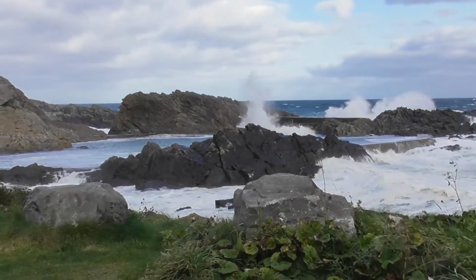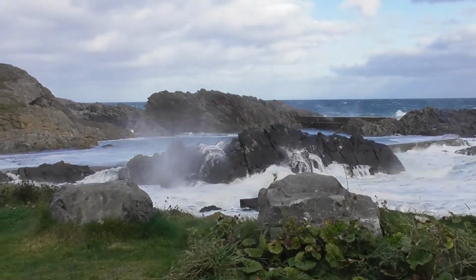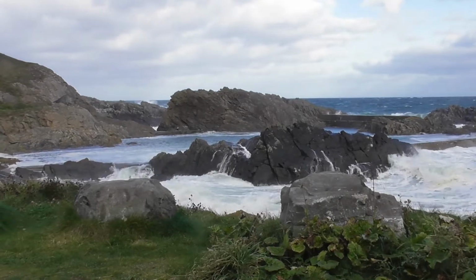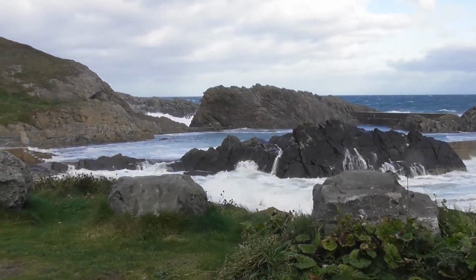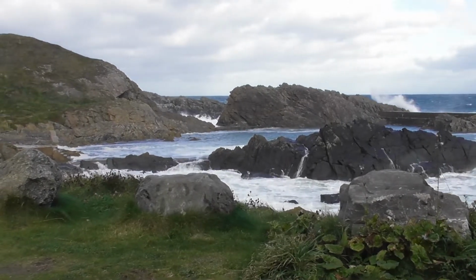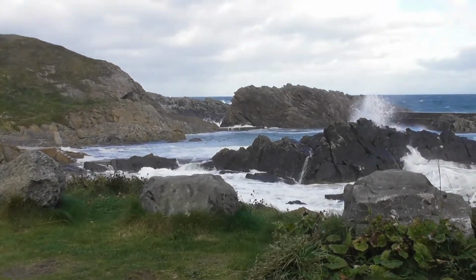Off, the wind's still blowing. I somehow don't think we'll be going for a swim. I think we'll limit ourselves to a walk.